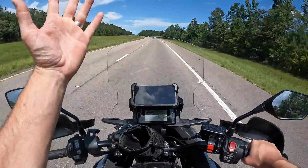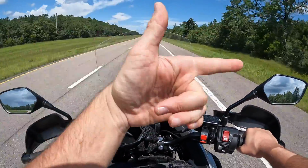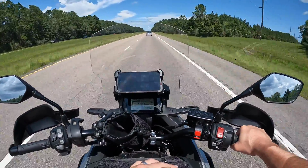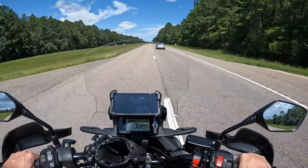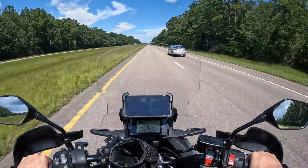But anyways, we're just going to enjoy this gorgeous day to ride. It was weird because back there it looked like it was going to start storming, but down here it looks absolutely gorgeous. It is pretty hot. What do you expect down here in the south, right? But anyways, let's ride. We'll find a nice spot, get off the bike, and talk about some mods.